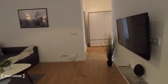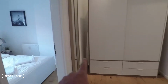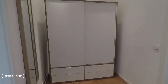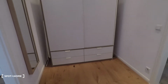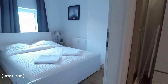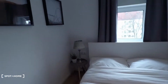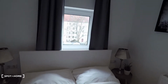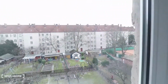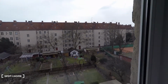Back to the living room. And now you have 2 bedrooms. That's bedroom number 1. And there's bedroom number 2. Bedroom number 1 has no wardrobe inside. So that would be the wardrobe for bedroom number 1 here. It's only equipped with a double bed, some nice decoration, and courtyard view here too. Let's have a look outside. It's another courtyard, bigger, greener. There is a tennis court there.